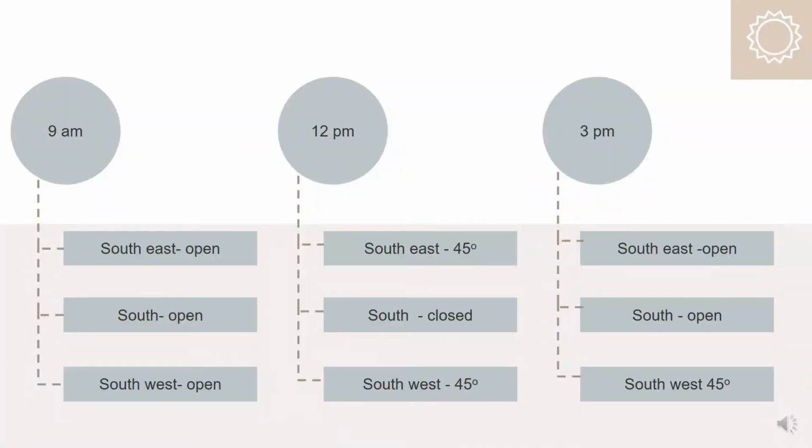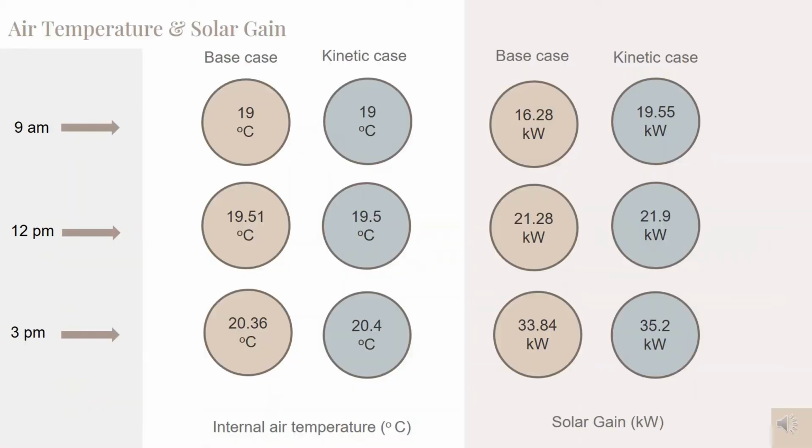These are the tested facade angles based on the solar exposure. We tried to switch off the heating and cooling system for the base case and the kinetic case. The temperature at 9 a.m. is below the thermal comfort, while 12 p.m. and 3 p.m. falls in the comfortable range. The kinetic facade acted as a light shift that increased solar penetration.